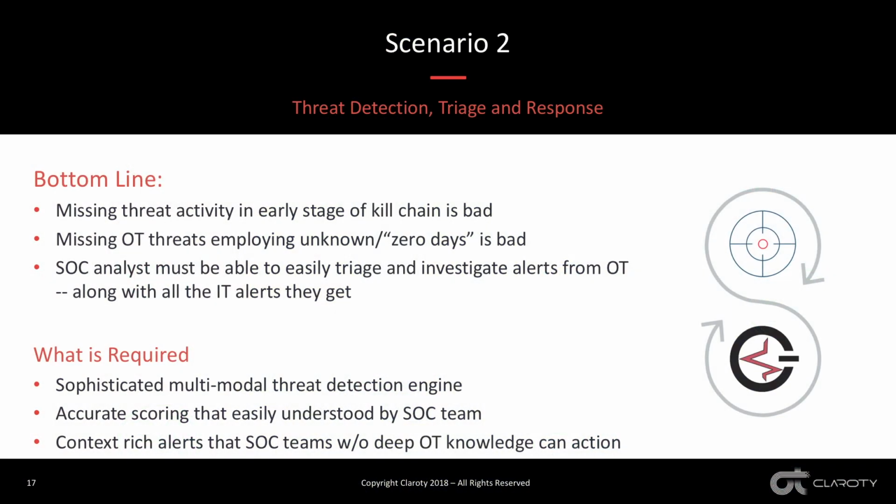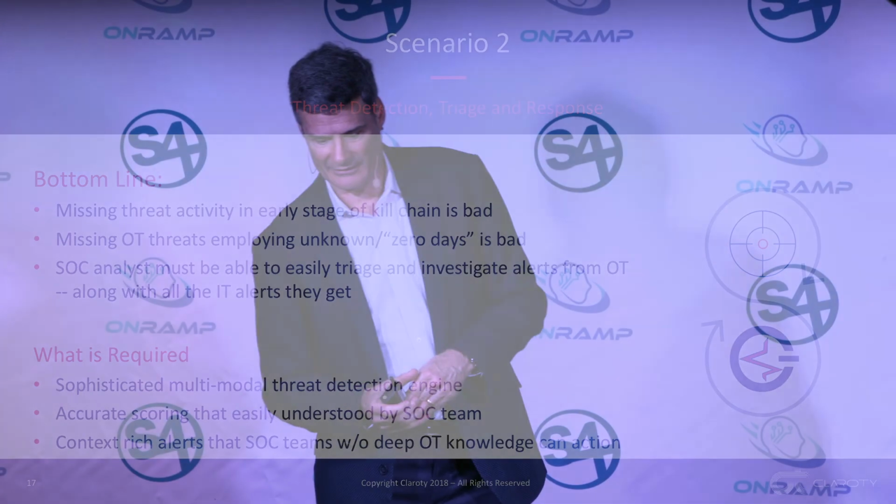And the SOC analysts really need to be able to triage easily and quickly, and then investigate this. You have to have believability in your number. It can't be some BS threat score that's not based on actual things that should make it up. It needs a compelling and transparent way to calculate it. So what's required? We think of a multimodal threat detection engine, something that isn't just doing anomaly detection but has a range of detection capabilities, as absolutely required. Also a really accurate scoring model that's easily understood by the SOC team, and context-rich alerts, things that give the SOC analyst actionable information about exactly what happened and advice about how to carry forward.